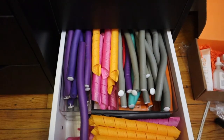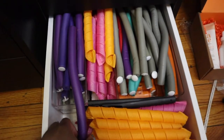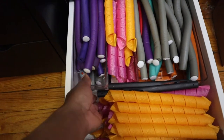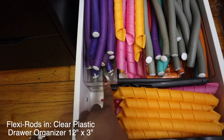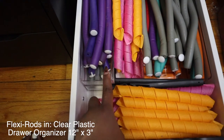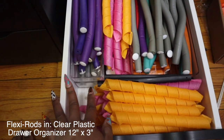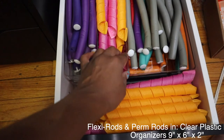This is the last drawer, and in here I have all of my hair styling tools, you can say. So I have my flexi rods, and I basically have 2 of these, and I stack them up. I believe these are the 9x6 acrylic organizers. I have it on the screen as I'm saying it, which organizers I put in each drawer. And then I have 2 of these larger ones.